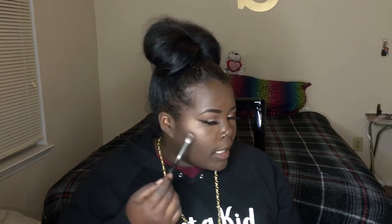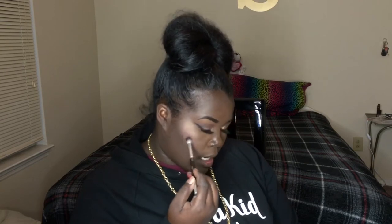Pat it in there, and I'm scared, but yeah. Oh, I actually like this. It's giving me a nice little rosy tone, kind of. I don't know if you guys can really see that. But this is kind of cute, especially for my first time using blush. And I'm kind of just trying to put it in between my highlight and my contour. Yes, a little rosy cheek. I don't know if you guys can see that, but y'all can see that highlight though. But I'm pretty sure there'll be some better pictures when I finally actually take some pictures with this.